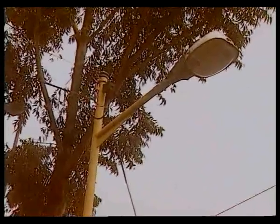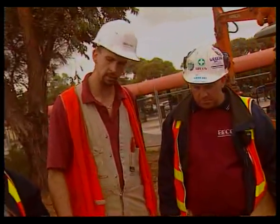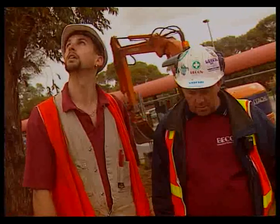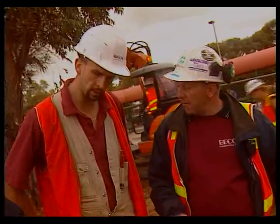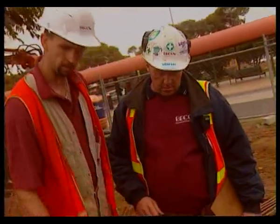So while we're digging, we're going to backfill with concrete today. So in case it rains tonight, we won't have a problem of it falling in and maybe ripping out some cables or something like that. How far up does the concrete come? It'll probably come down close to the bottom of it, and then we might put a couple of poles in there to prevent it from sliding out sideways.